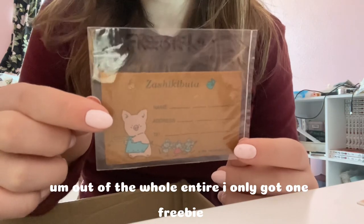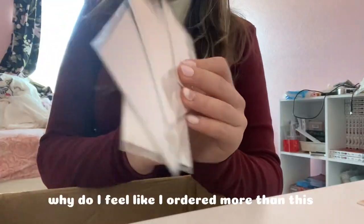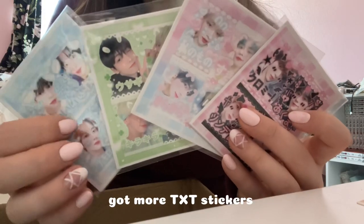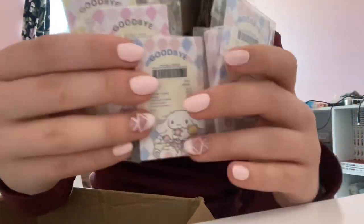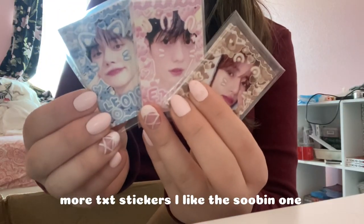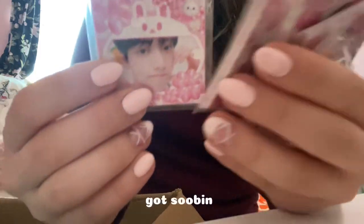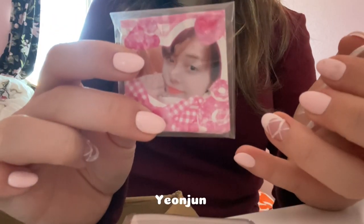Out of the whole entire thing, I only got one freebie. It's okay. At least it's something. Why? Do I feel like I ordered more than this? I got more TXT stickers. More TXT stickers. I like the stupid one. Got Sumin. Beomgyu. Yeonjun, Taehyun, and Hueningkai.